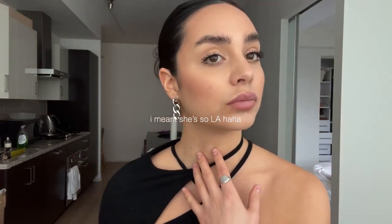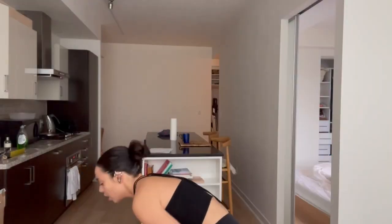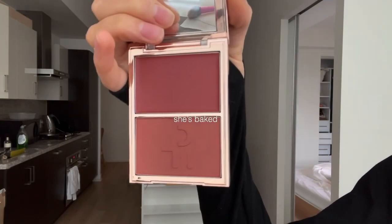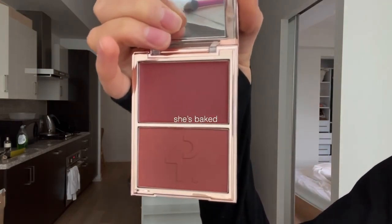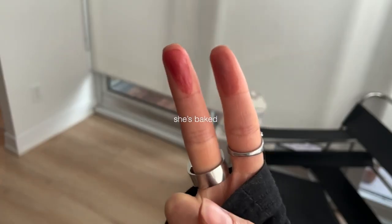I'm gonna get up close so that you guys can see. Okay, I'm gonna take this off so that we can try the next shade. Oh, and I have to wash my brush. This is a time-consuming little video that I'm filming here. This is called She's Baked. It's almost like a rosy mauve with a little bit of brown undertone. Same thing, powder at the bottom, gorgeous cream color at the top.